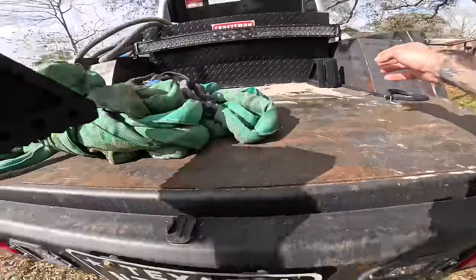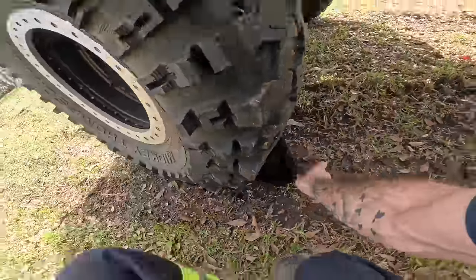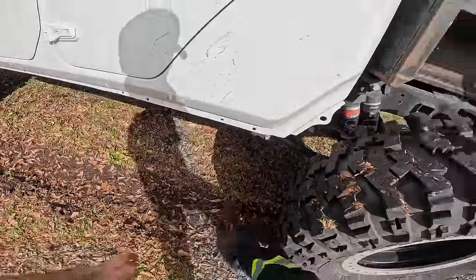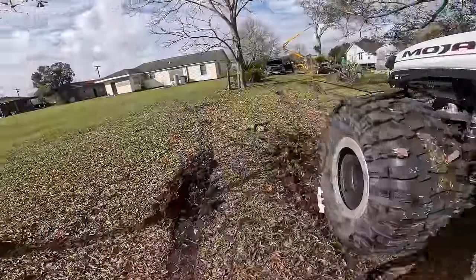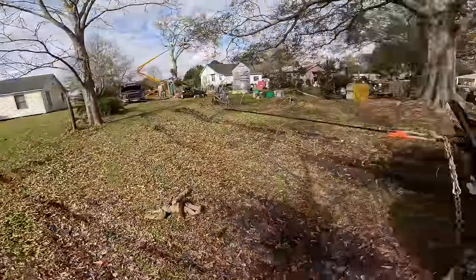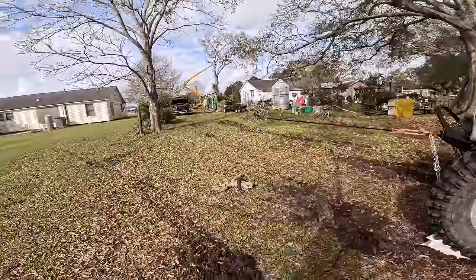These chocks down. Because this Jeep is a standard, I've got the parking brake set. We are gonna go ahead and give this a shot, see if I need my anchor.